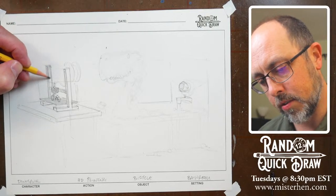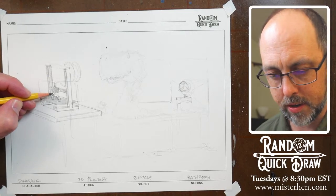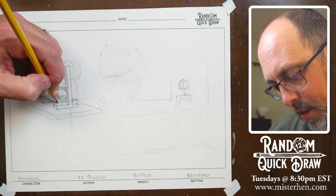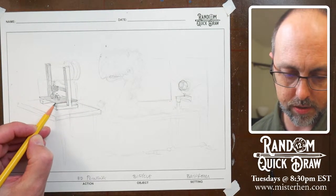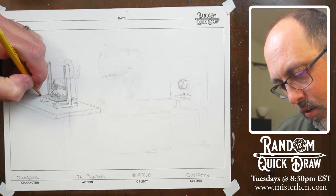I put it together, so I sort of know how it works, and I feel like I'm always trying to repair it. So 3D printing is one of those things that I've gotten into at a very introductory level, and it just seems like there's so many things to maintain and keep track of and make sure they're working right.